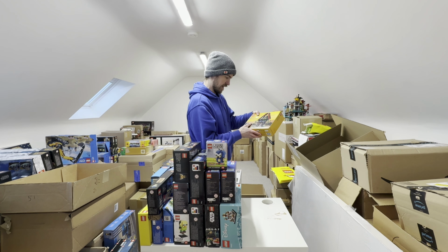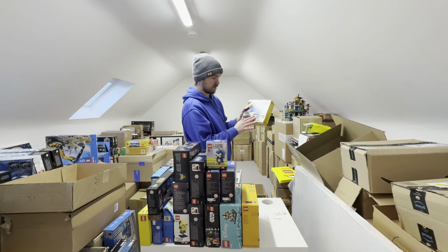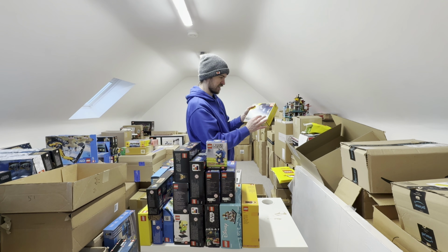Another of the more impressive gift with purchases of recent is the 40712, the micro rocket launch pad. All these mini space babies made this an absolute must, and some cracking little mini builds as well. Again, I think I maybe got a couple of these, but I do want one for myself as well. Like I said, I was trying to get the collection of space minifigures. So it's nice to get these two little babies within. So yeah, very cool setup.